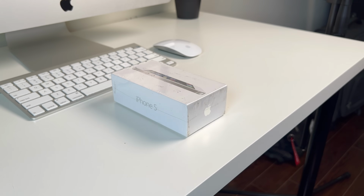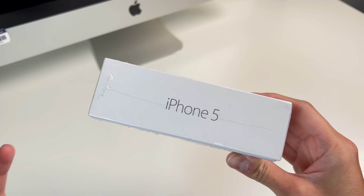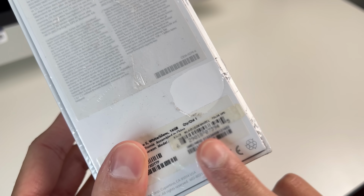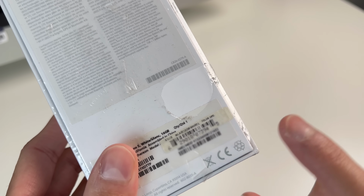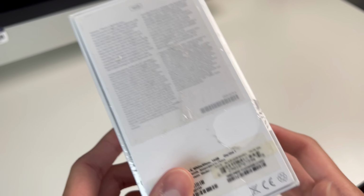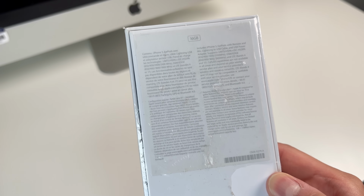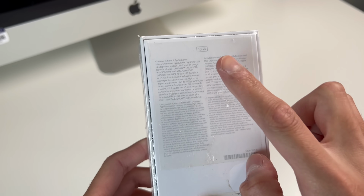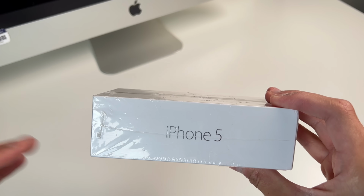Now, first impressions with the box, things are looking a little bit weird, like the seal is not perfectly straight. There are a couple little cutouts here on the back, which is kind of odd to see. But I will say that there are a couple things about this phone that are sort of reassuring in a way. Like we do have a TELUS UPC sticker, which is probably the retail sticker that was placed by TELUS, the Canadian cell phone carrier that sold this phone. And there's also French writing on the back here.